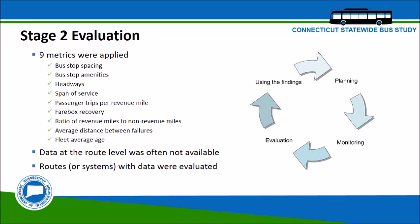Stage 2 evaluation results. The Stage 2 evaluation included criteria for route design, schedule design, route productivity, and service delivery. Similar to Stage 1, data availability was an issue, and only routes or systems with data could be evaluated.